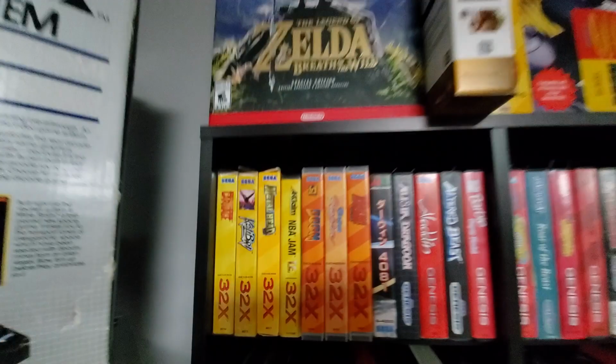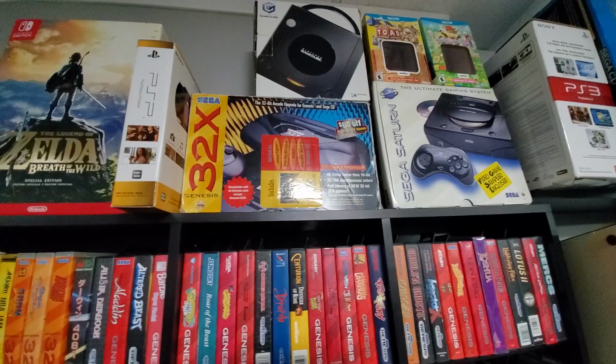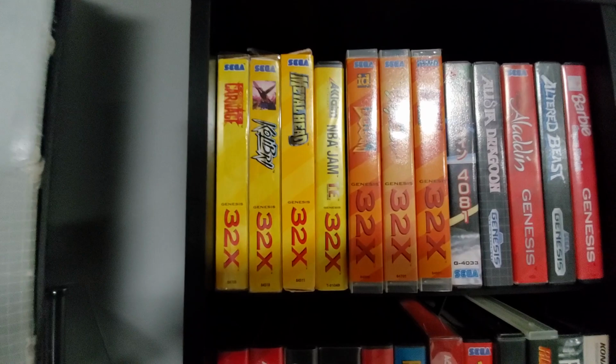But anyway, before we do that, up at top, Breath of the Wild box, 32X, GameCube, Saturn, Toad Treasure Tracker on the Wii U. I don't know. Those are unopened. I got those in clearance. Calibri. This is probably the one everybody wants to see. It's fine. It's basically just Ecco the Dolphin with a hummingbird. It still is obtuse and hard to figure out as Ecco is.